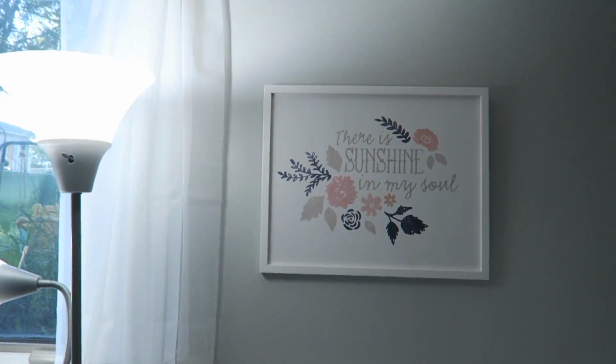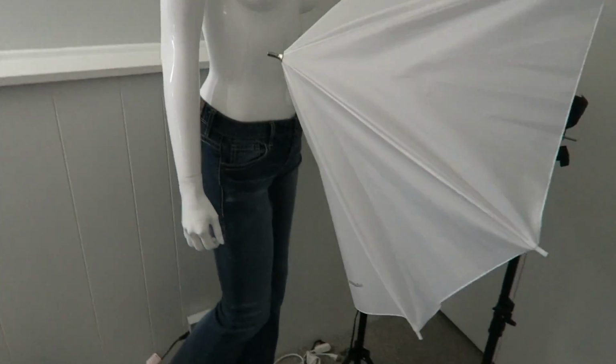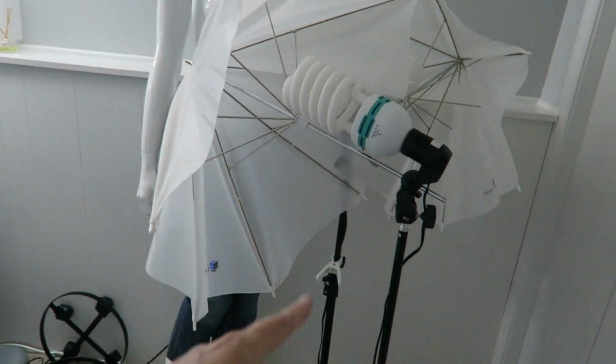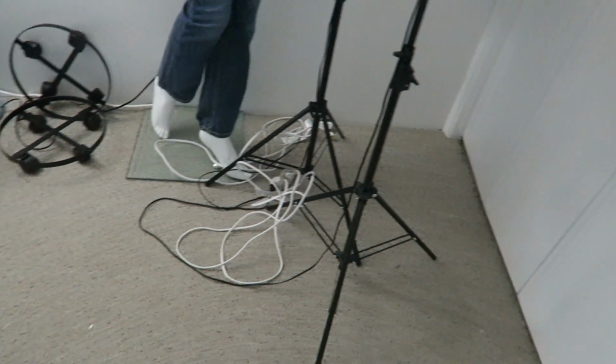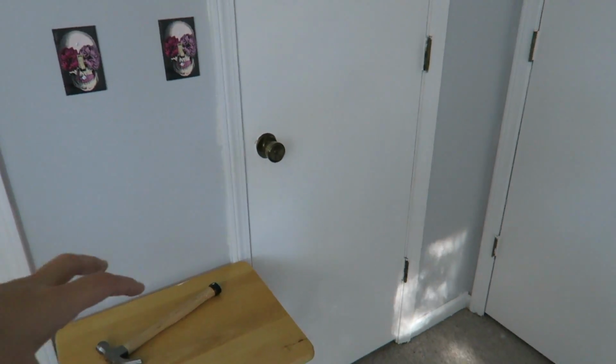And then just, you know, trash can, lamp, some more signage. And then over here, it's a nice decluttered corner that I can put the mannequins in. I can stick my lights over here. And then, yeah, we're just gonna have to ignore this. This is uncompleted. I have new knobs, and the screws don't fit, so I have to get different screws. But behind here, this is just a washer and dryer. That's all that's there. And the little table that I use when I photograph to put things on.